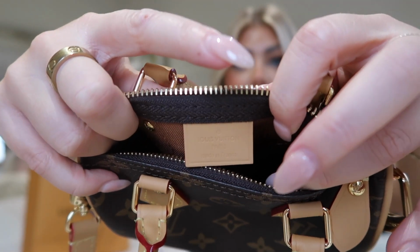My focus is horrific at the moment. I don't understand what is going on. It is annoying me so much. I feel like it must be annoying you guys. But yeah, you've got the LV inside and it is just adorable.